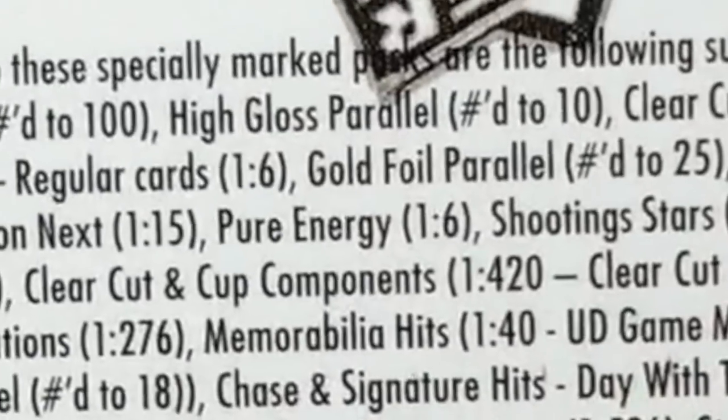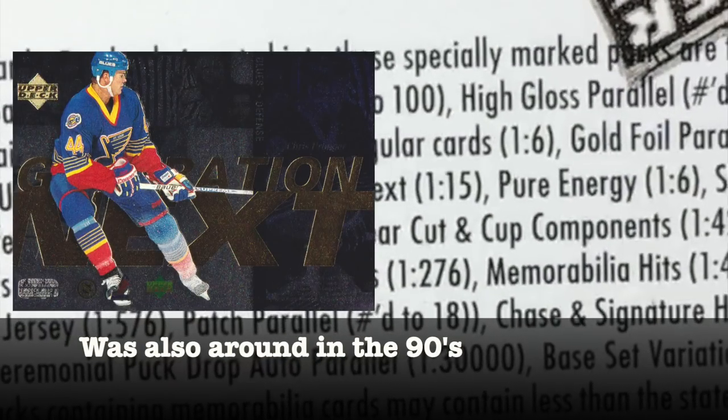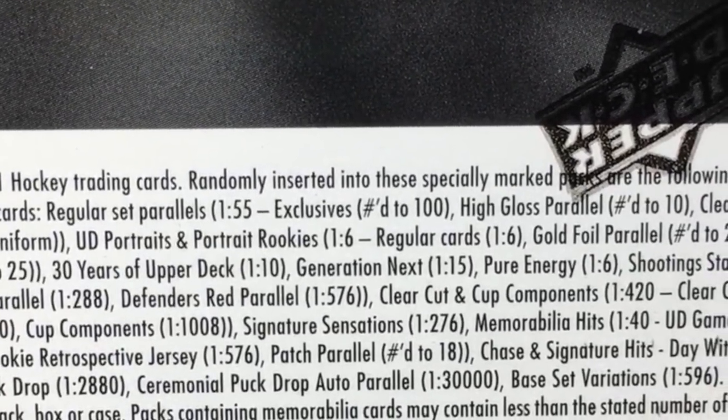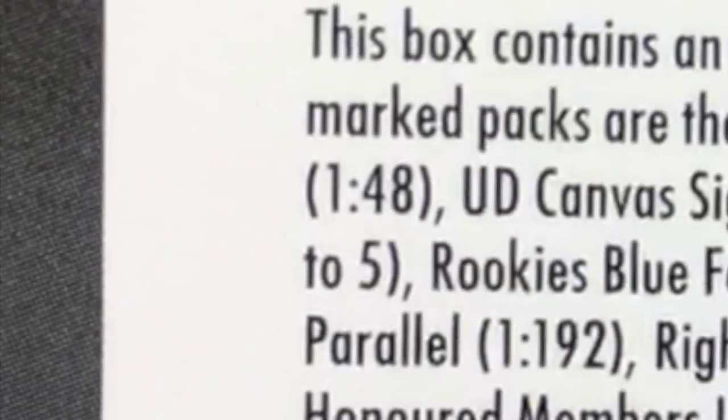You got Pure Energy 1 and 6. You got Generation Next, which is back. I remember that in like the late 2000s, but Generation Next is 1 in 15 packs. Jersey cards are 1 in 40 packs. Exclusives, 1 in 55. There's also High Gloss. Clear Cuts are 1 in 72. Canvas 1 in 6. Canvas Young Guns 1 in 48.